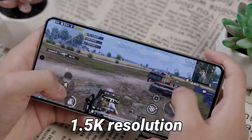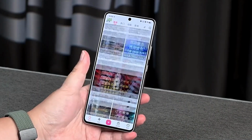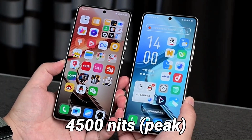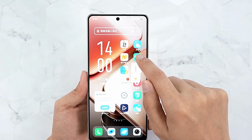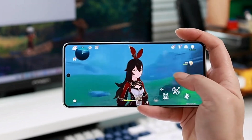The iQOO Z9 Turbo Plus features a 6.78-inch AMOLED display. This panel offers a 1.5K resolution and a 144 Hz refresh rate. It also has a peak brightness rating of 4,500 nits. These specs should result in a viewing experience that is clear, smooth, and incredibly bright.